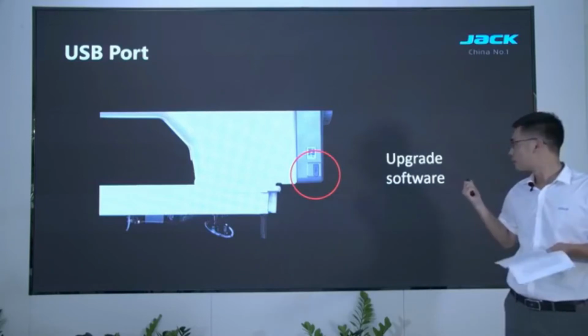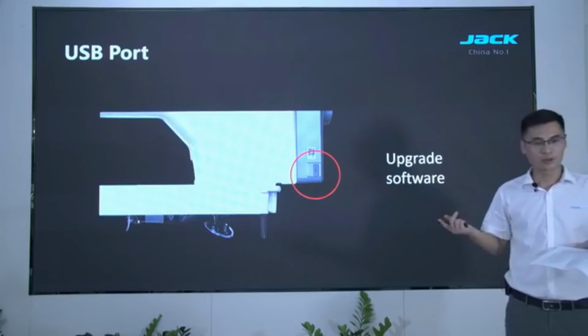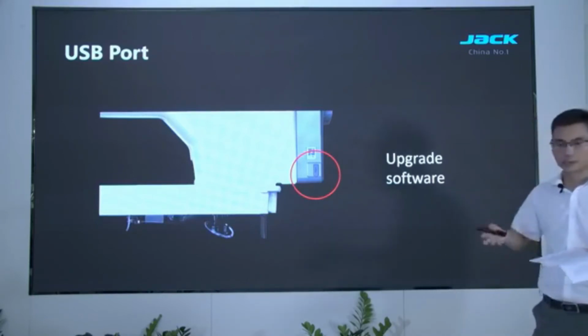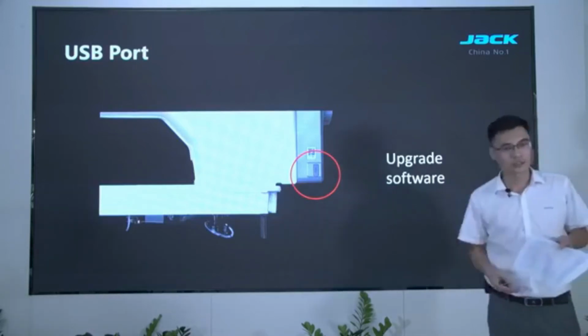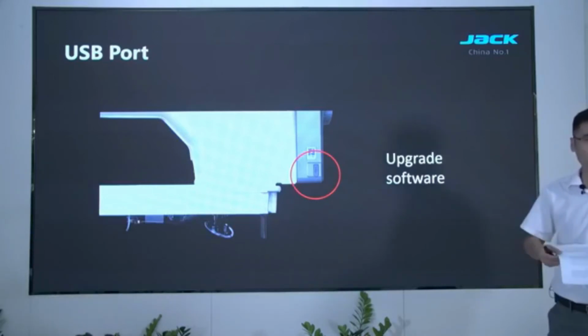Okay, because we know the A4 has the USB port, and the A4E also. The USB port, you can use it for recharging the mobile phone, and also you can use it for a smartphone to call you. And the most important from my side, I think, is that it's used for upgrading the software.